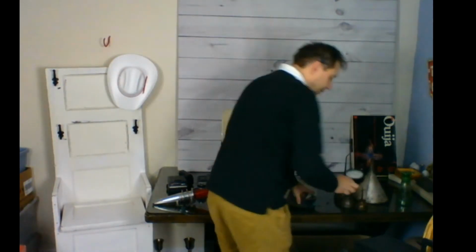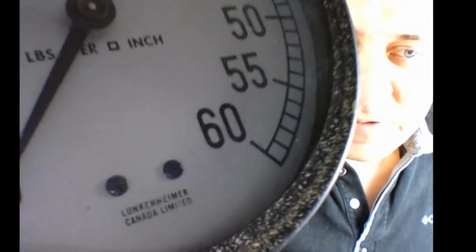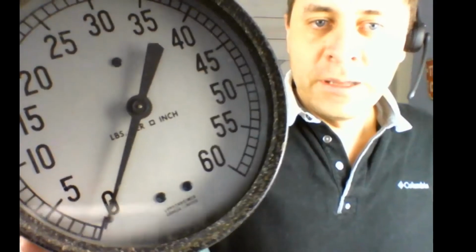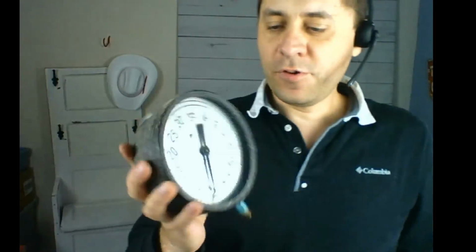And then the other week I got these 2 gauges. These have the steampunk look. So the big one here, you always want to look at the maker. This one is Lunkenheimer, and this is pounds per inch. I have sold a gauge before for about $120. Not the same one. I think it had a brass fitting.